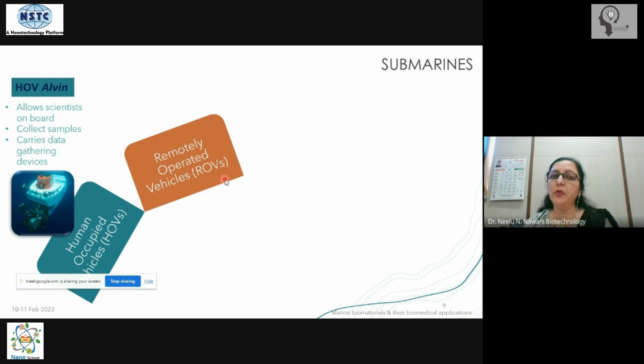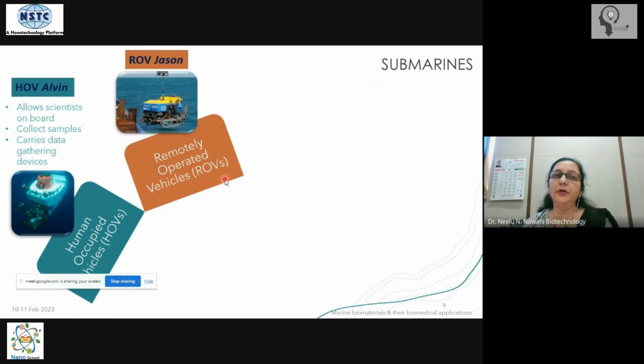Then we have remotely operated vehicles. So this is an example of it. You can see the name Jason. You can have more information about these on the internet. There is plenty of information about their photographs and what kind of sensors they have, how they were made. A lot of things would be available. So Jason is an example of a remotely operated vehicle.